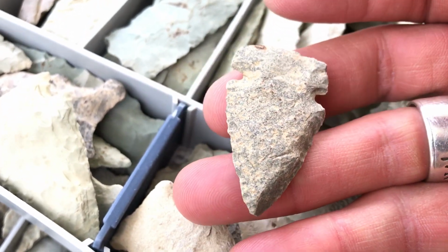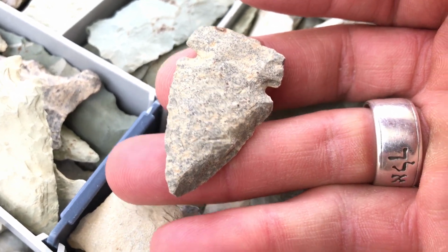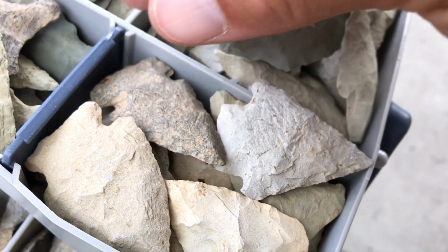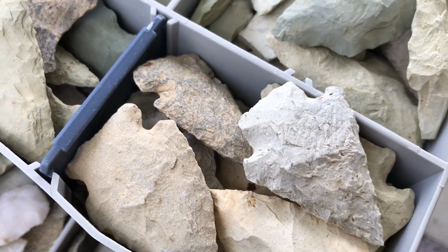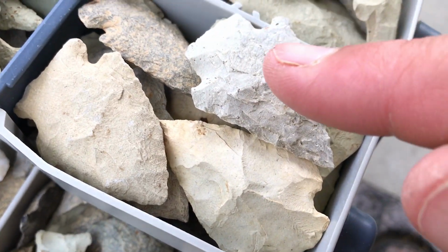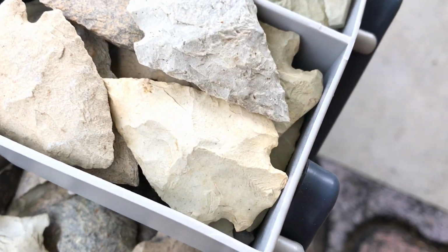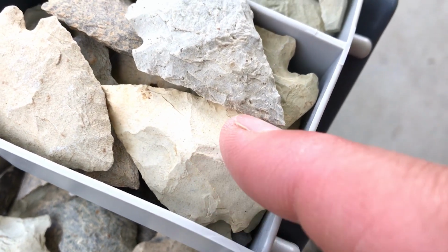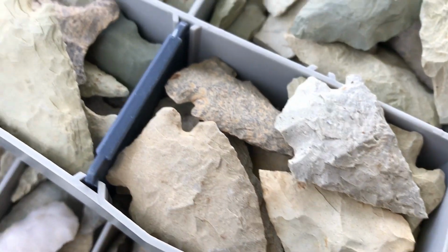Found that recently at the edge. Really unique point. Mercy. That came from Beaver Point. That came from Opening Sands. That came from the clay pot. Usually I'll know right away.